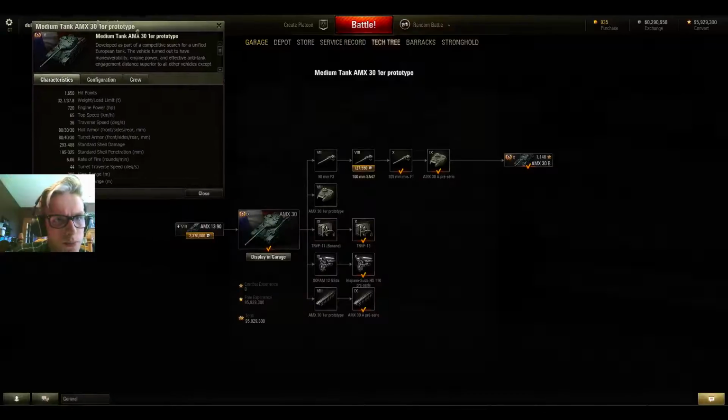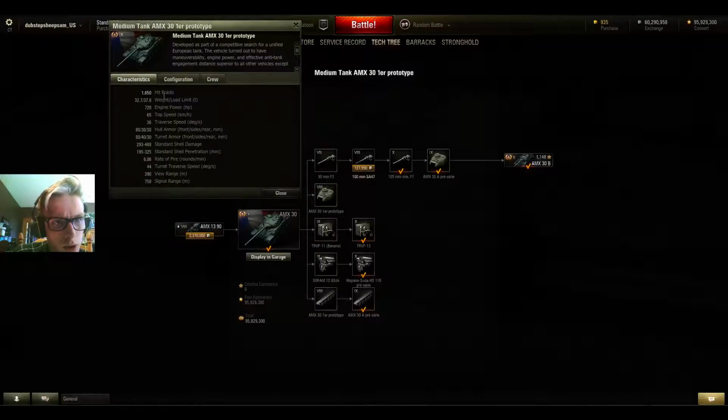All right. So a little bit less hit points than the AMX 30B. 1,650 compared to 1,900 on the AMX 30B. Your engine power will be 720, same as the AMX 30B, and 65 kilometers an hour for your top speed. Your traverse speed, not as great, 36 degrees per second, not bad though. Your hull armor, once again, not going to be a lot. 80 in the front, 30 in the sides, and 30 in the rear. Your turret armor, 80 in the front, 40 in the sides, 30 in the rear.